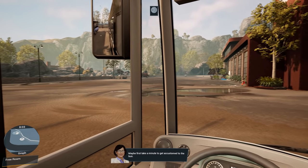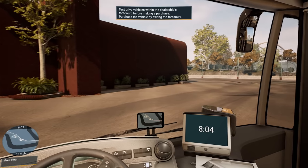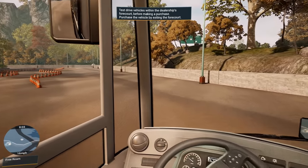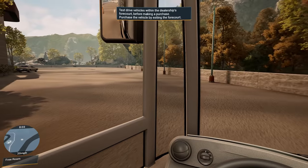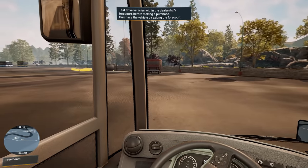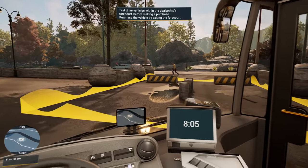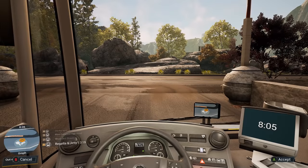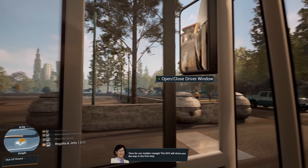Maybe first take a minute to get accustomed to the bus. Just drive around the building until you feel at ease. So you want this model, right? Great. Let's just complete the purchase. This bus marks the beginning of Angel Shore's new public transport system. Time for our maiden voyage. The GPS will show you the way to the first stop.